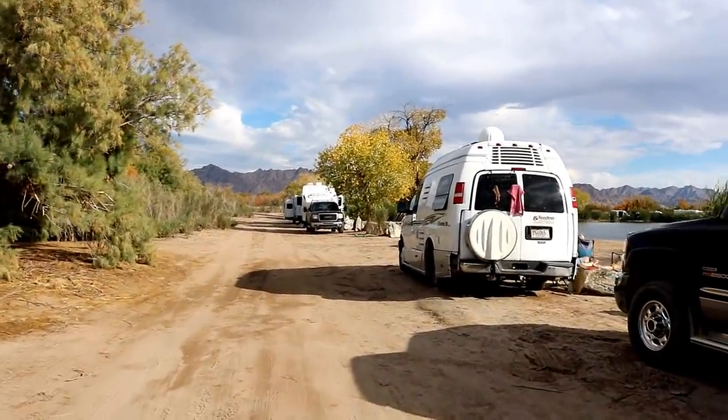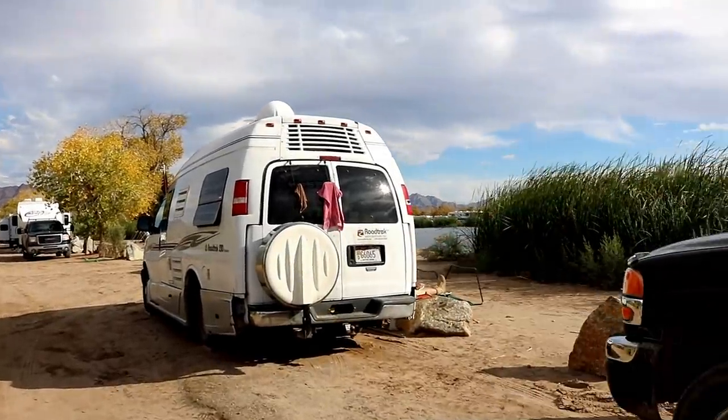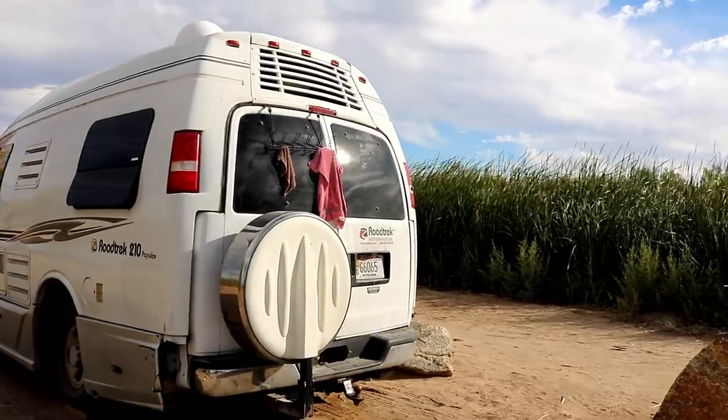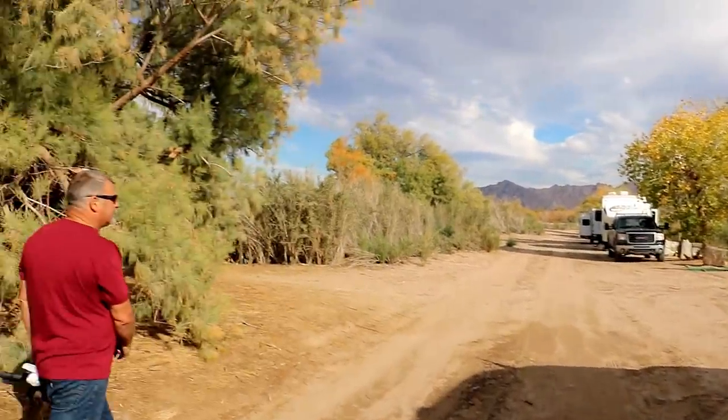Hey, now that's a great idea. You take a shoe or towel rack, hang it on the back side of your door, and use it as a dryer. That's a great idea. I'm going to do that.